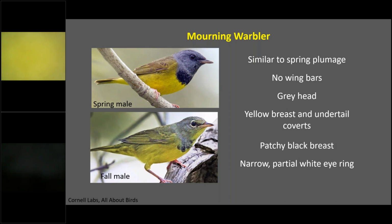They also have a narrow partial eye ring where you can see, especially on the bottom picture, we've got the white on the top as well as the bottom, but not on the side.